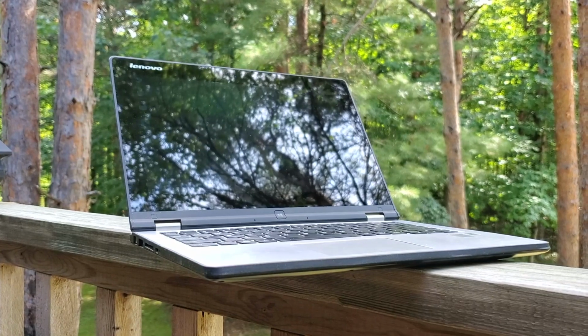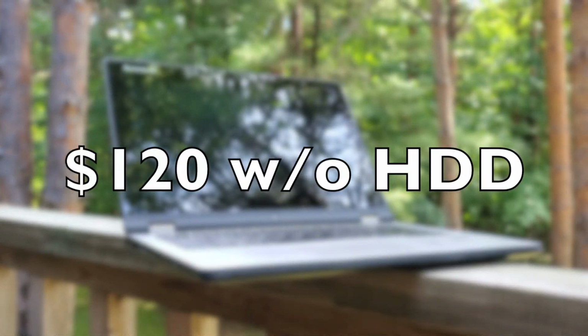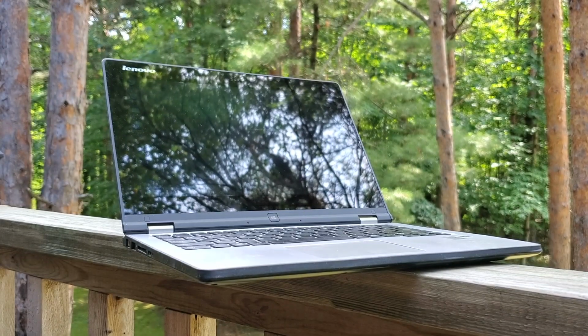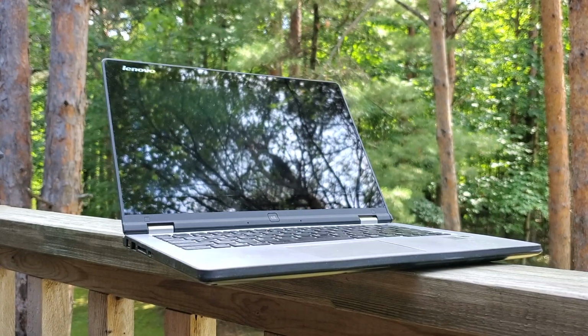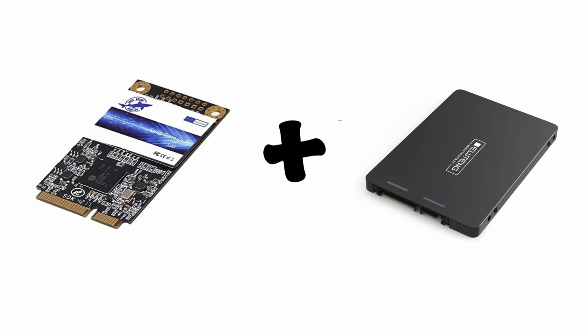I actually got this Yoga 211 for 120 Canadian dollars without a hard drive. But those Yogas from 2014 often feature a spinning disk hard drive anyways. Even if I had the hard drive, I wouldn't use it. I found a 240GB SATA SSD left around unused, so I threw that into this Yoga with a cheap adapter I got for $10 off of Amazon. If I was to purchase this SATA SSD brand new from Amazon, it would cost me around $55. This brought the total cost to 185 Canadian dollars, which is still within my budget.